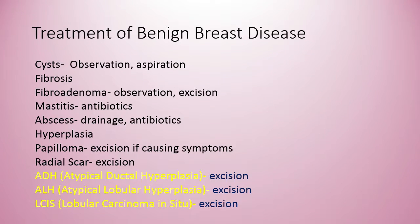So what do we do for benign breast disease? A lot of times we observe. Cysts can fluctuate, wax and wane. We do follow-up ultrasounds, or we can aspirate the cyst if it's painful and it's enlarging. And when we do aspirate, we send the fluid for cytology to ensure we don't have any atypical cells or that we're not missing anything.